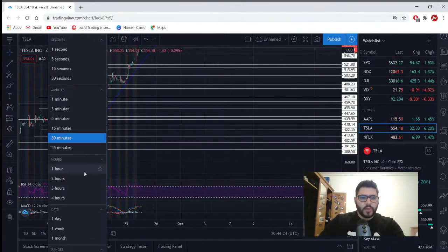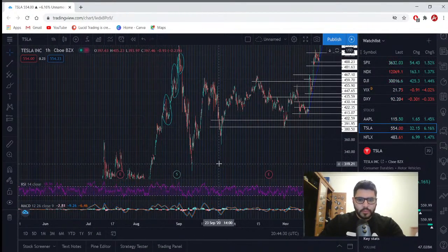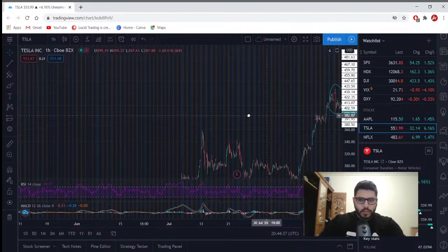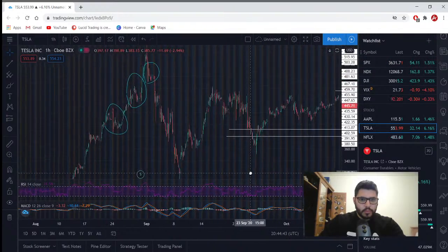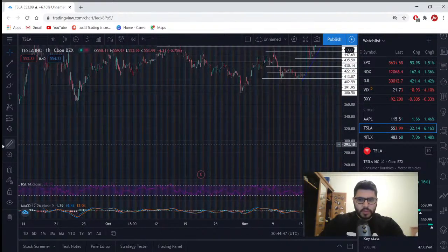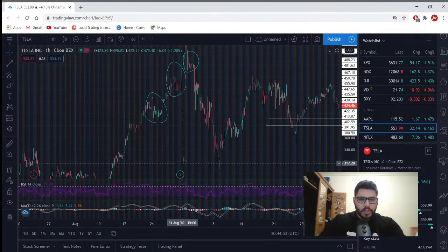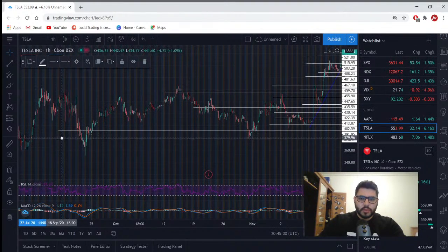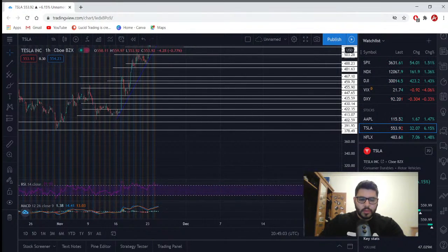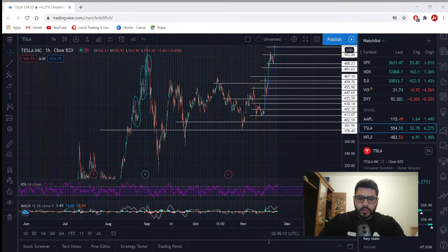Yeah, let me just check the 1 hour and the 4 hour real quick. Yeah, it looks very similar. I do not think we've reached the top yet. I think we are about to reach the top. We're about to have a very big move. This move was approximately $100. So, yeah, that would be kind of crazy.